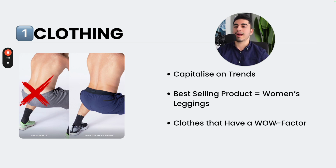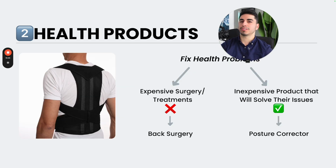So clothing that has a wow factor is a really great product to sell and a great niche to be in. For example, as you can see here, it's not basic shorts. It has the wow factor of having that underlining under the shorts. So therefore, when you're doing squats and you're in the gym, even if your shorts go up or go down, you won't be exposed. Niche number 2 is health products.